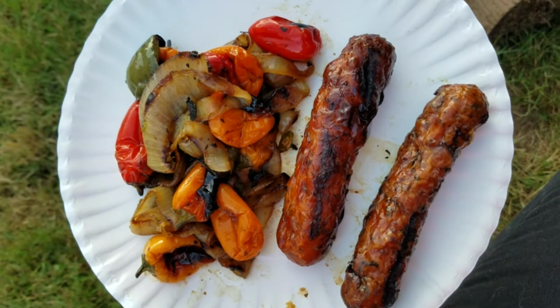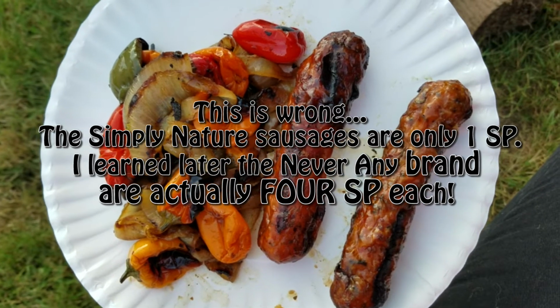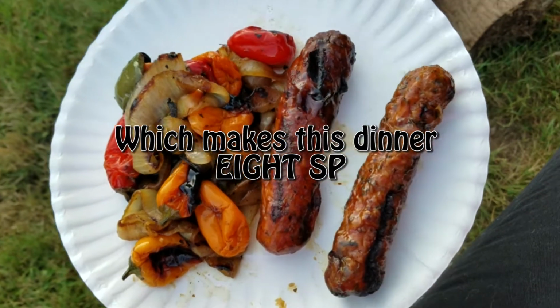Tonight's dinner we are having the Never Ending Chicken Sausage from Aldi. These are 1 Smart Point each, and grilled veggies. We have Vidalia onions, mini sweet peppers, and a green bell pepper. So this whole dinner is 2 Smart Points, and we are eating outside.